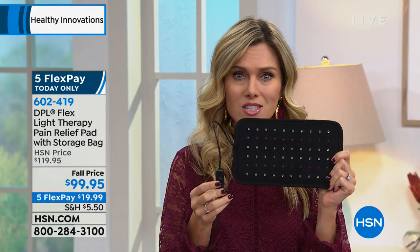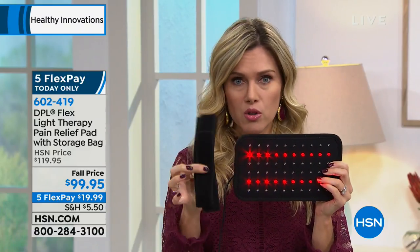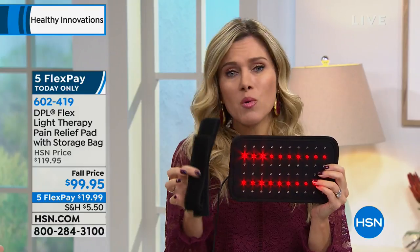It does have a very simple on and off switch, so it's really easy to control. And because of the flexibility of it, we are giving you hook and loops so that you're able to place this anywhere and then go about it. If you want to sit back and read or watch television, or maybe you're putting this on your back while you're sewing, doing your crossword puzzles or whatever it is, you're able to do that.